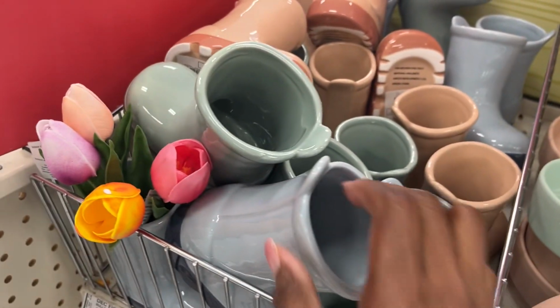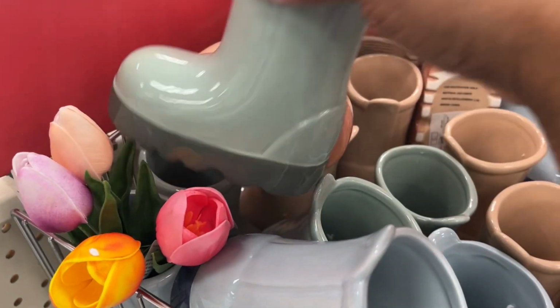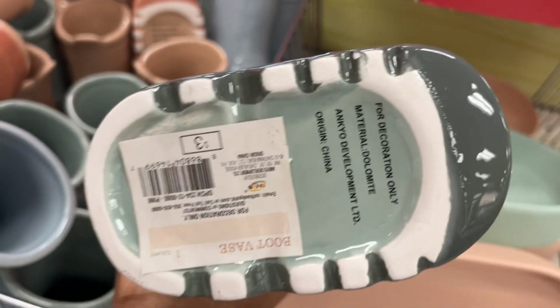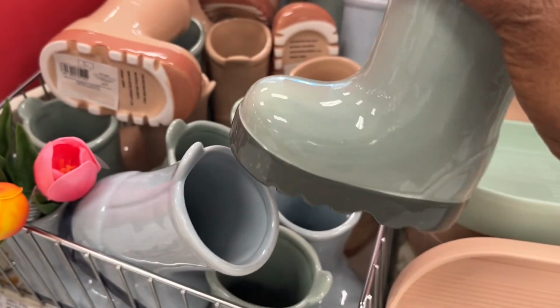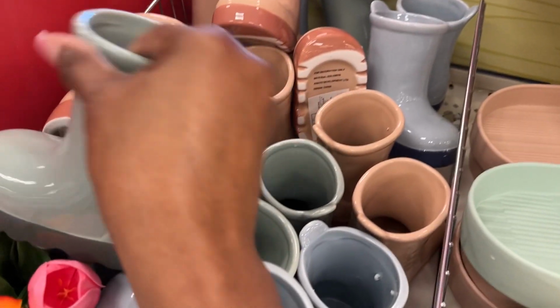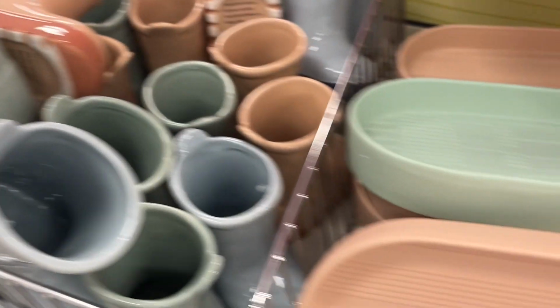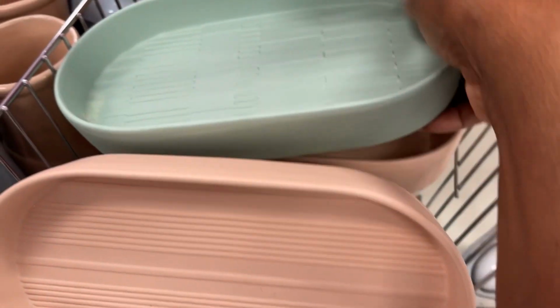Now it's springtime in the Target dollar spot. If you know someone that's a gardener, turn them on to the Target dollar spot. We got planters, we got planter holders, we got silk plants, we got it all up in the Target dollar spot. You need the gardening tools, they got that too, child. So tell your friends to check out the Target dollar spot now.